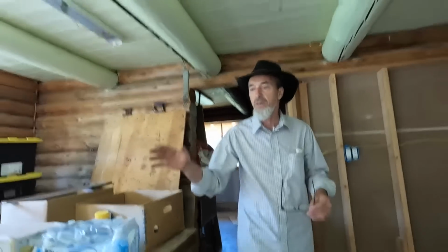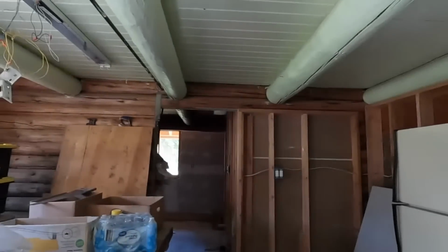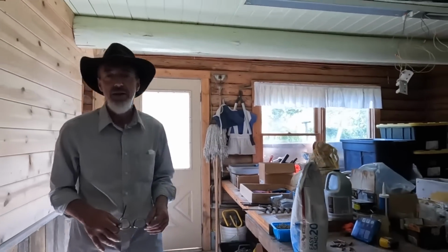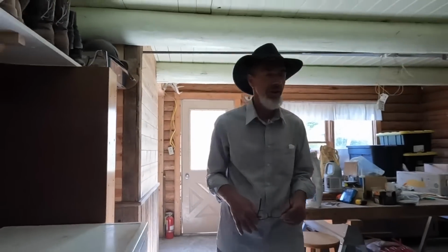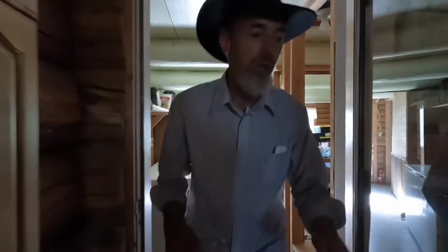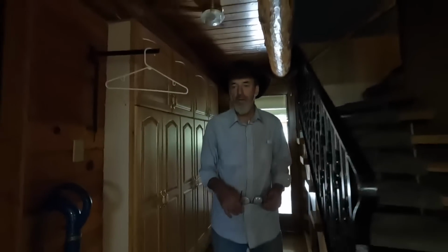In this front room here is a butcher shop where we do all our wild game, and we have a big meat grinder, and we package everything right here. Right now it's a tool shop for my remodel process, so we're adding water heaters and bathrooms and all kinds of new things for the next phase of the life of this house.